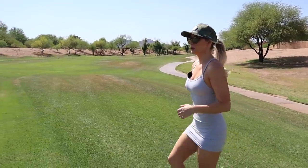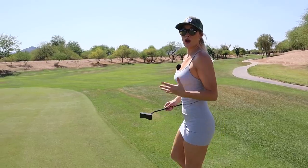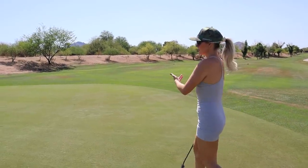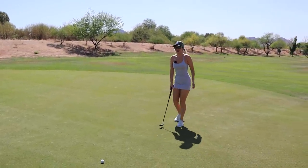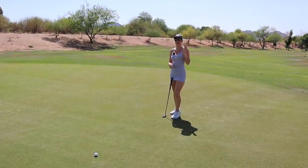So you can do one of the drills and games that I'm giving you, or you can incorporate all of them into the round that you're playing. So when I'm even doing two balls off the tee, I do the same thing with the putting. If I leave this short, I'm pulling it back. If it's on the low side, I'm also pulling it back. So it needs to be high side, past the hole.